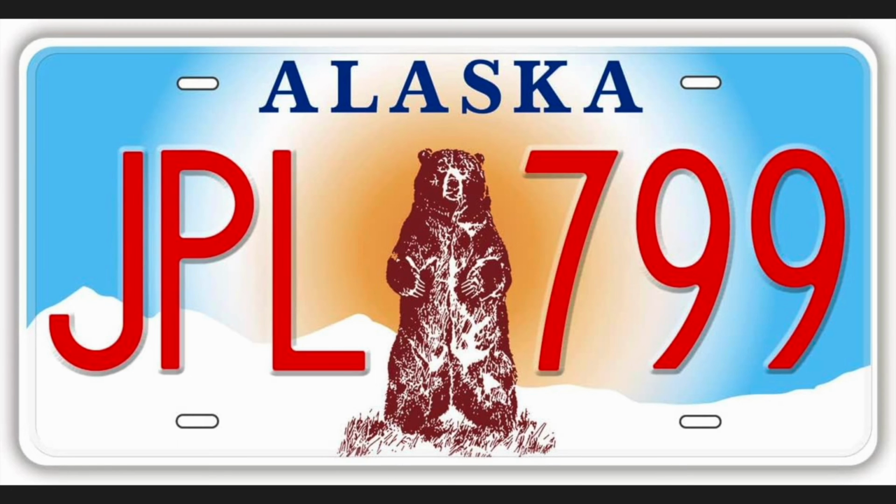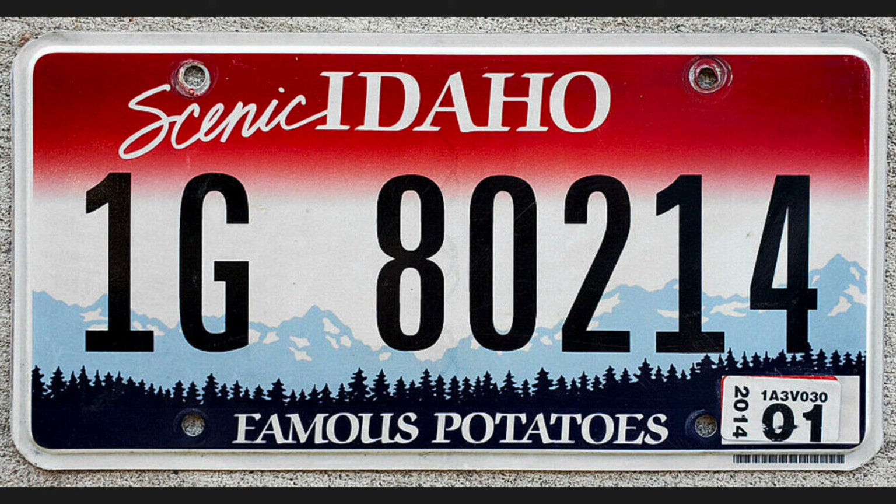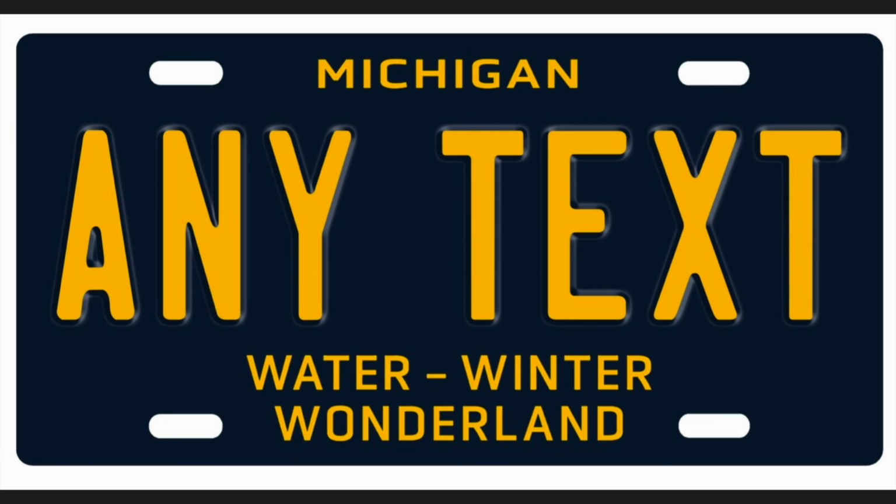And here are the best license plates from the US and Canada, best standard issue plates as of this year, 2023. Alaska, beautiful. Colorado, classic. Idaho, amazing design gradient, good placement of the nickname, but not having to reinforce the potato thing with more and more potatoes. Idaho is scenic and they displayed that well, and great color combinations.